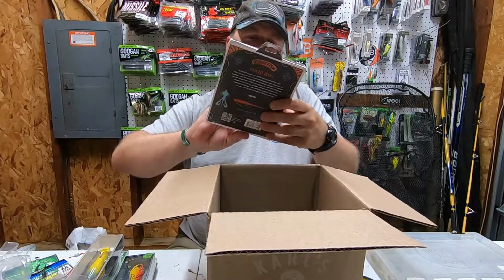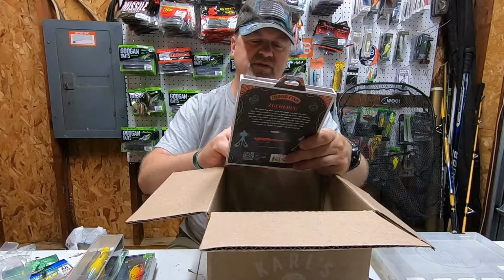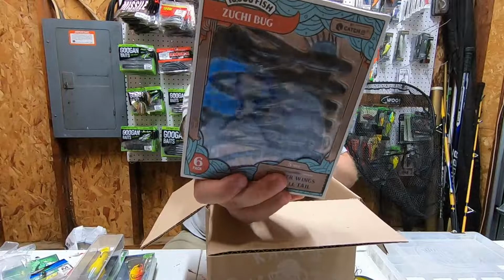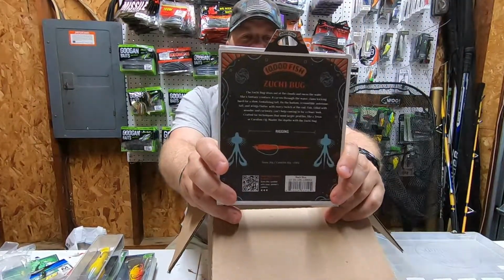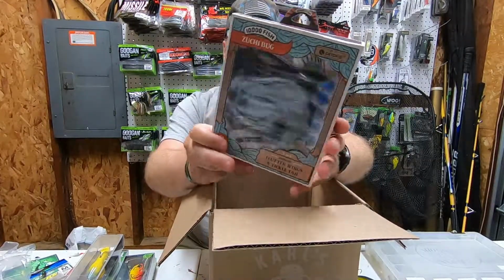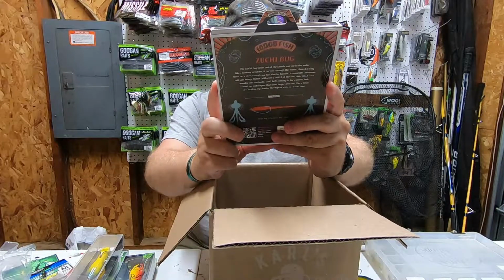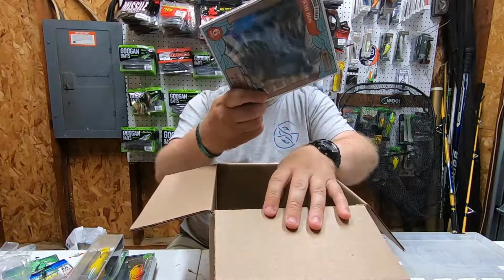Next up we have a Tsukushi bug. No, this is the Zuchi bug. Tsukiji bug or something like that. I don't know. 10,000 Fish, black and blue. As you can see there, that's how you would rig it up. It's kind of neat. It's a little different. I imagine this does float. A lot of their Last Tech stuff does float. So therefore, this one probably floats really good on a Carolina rig.